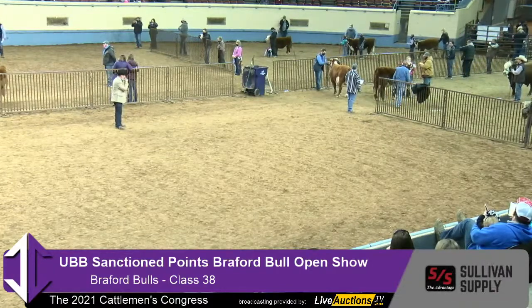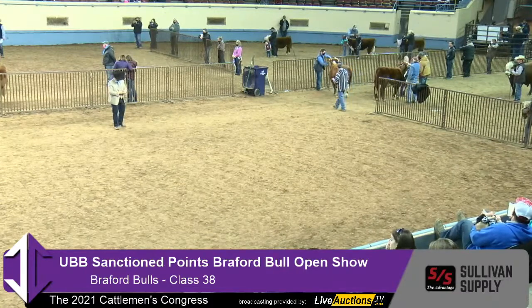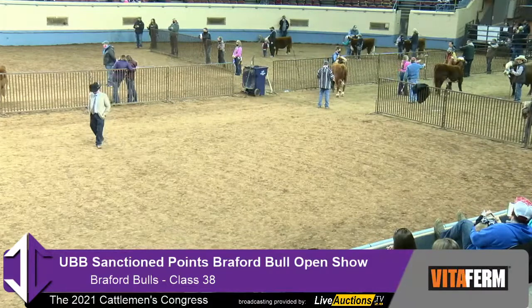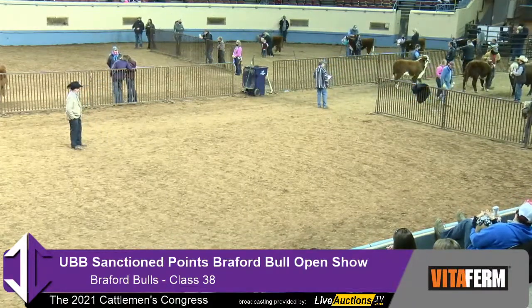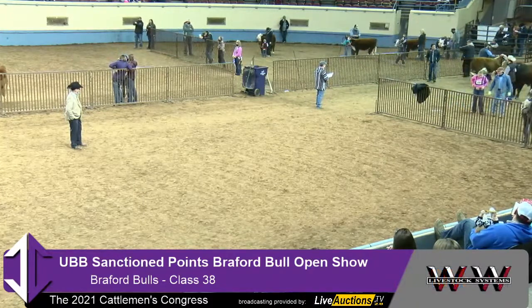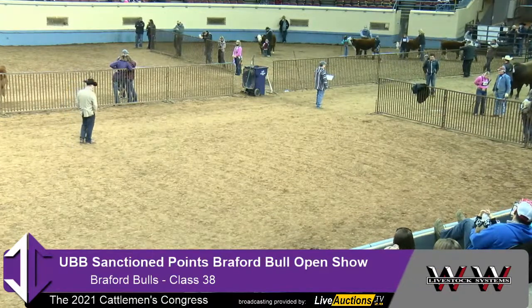We are now selecting your champion and reserve champion fall intermediate heifers. In this division, the young lady that shows the heifer out of the first class, pretty hard to fault this heifer the way God designed her. I mean, she lays in shoulder. I think I may have talked about it in class. I don't remember specifically. She's not the longest bodied heifer I've seen today, but she's certainly adequate.